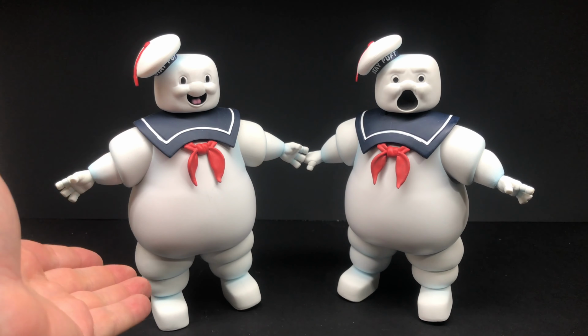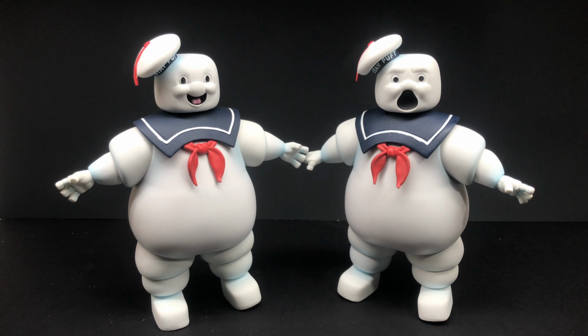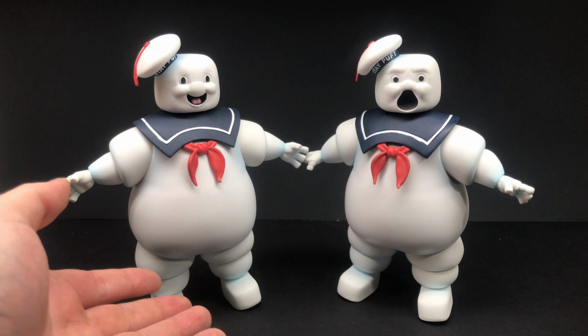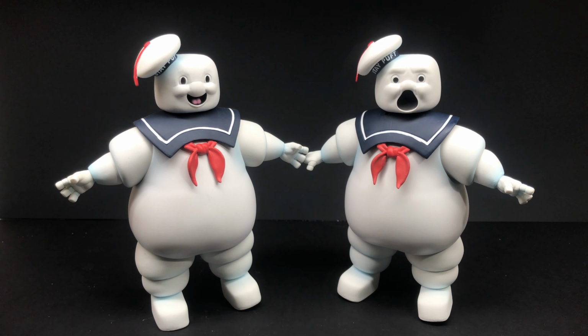Here he is paired up with the first release of the Diamond Select Real Ghostbusters Staypuft Marshmallow Man. And as you can see, the body types are the exact same. It's just that the head portraits have changed. But yeah, you get some alternate looks to the old Staypuft.